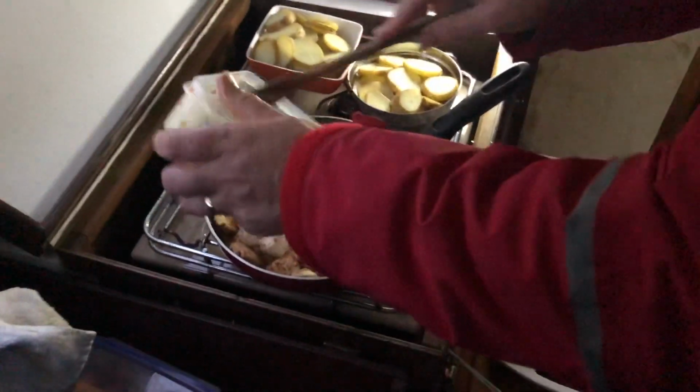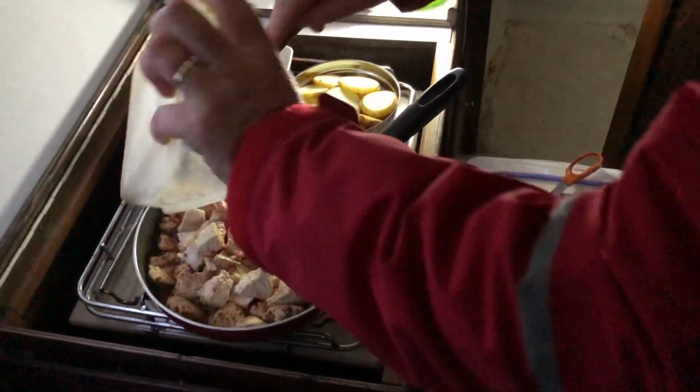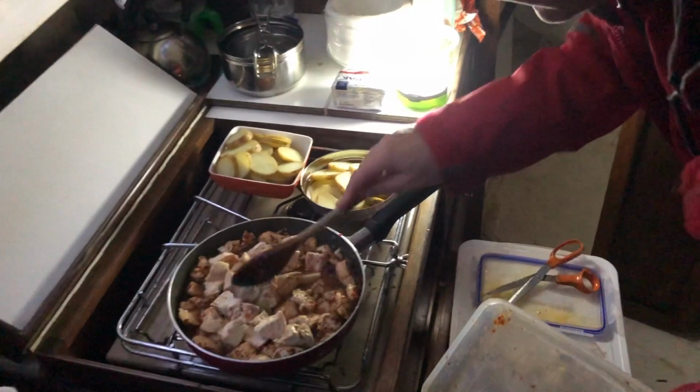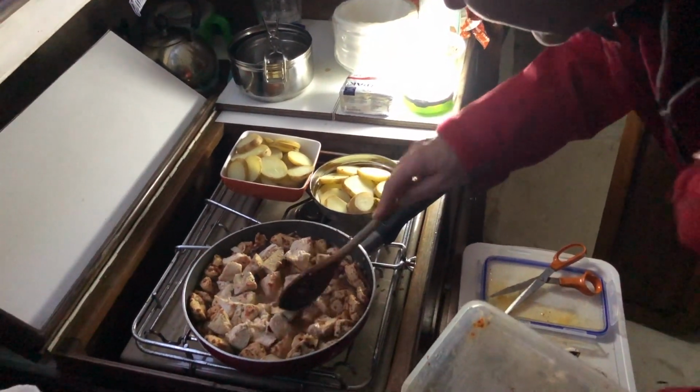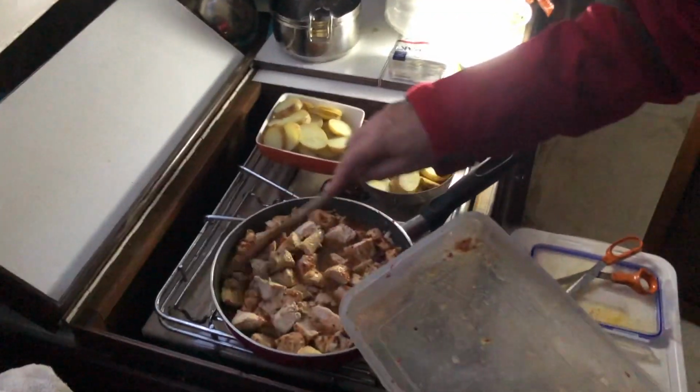Just adding some more. I had some cooked chicken left from last night, because when I bought it, I can't freeze it. I thought I'd use it now, as this other chicken's cooked. I've added some juice from the chicken from last night into this pan.